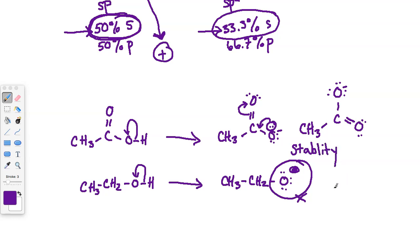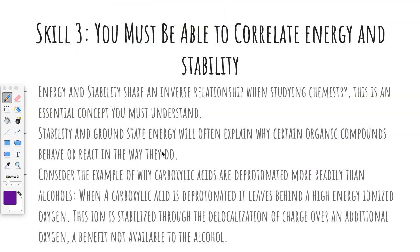Because when we take a look at stability and at charges, formal charges are not considered very stable. And so to dump them on a single element is not ideal. You want to be able to spread that charge out and have several different elements that are able to help assist with that formal charge buildup. All right, so that's an important point. You need to understand energy and stability and how as one goes up, the other goes down.